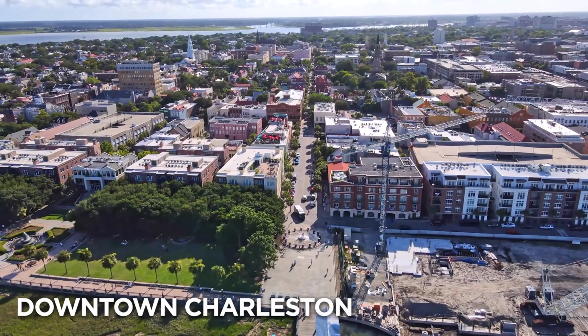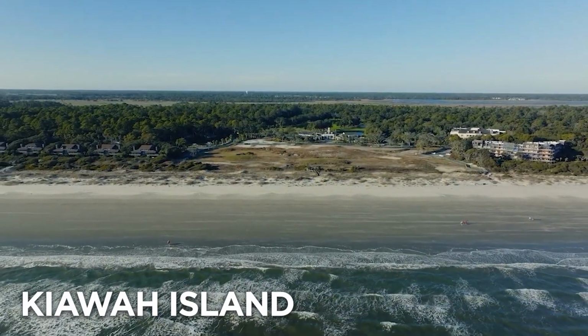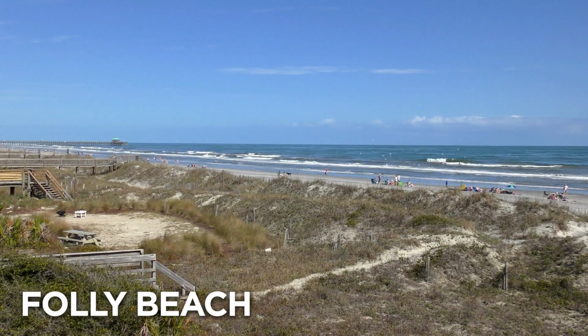Plus, you're only 20 minutes from both the bustle of downtown Charleston and the beaches at Kiawah. So you can drive to Kiawah if you'd like. A lot of folks see Johns Island as having huge potential in the coming years, and one of the reasons is that you're only, again, another 15 to 20 minute drive to Folly Beach. So besides Kiawah, besides Folly, besides being 20 minutes from downtown, it's just a great location.